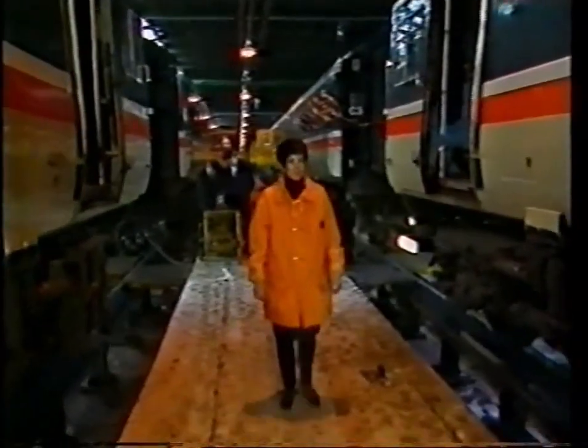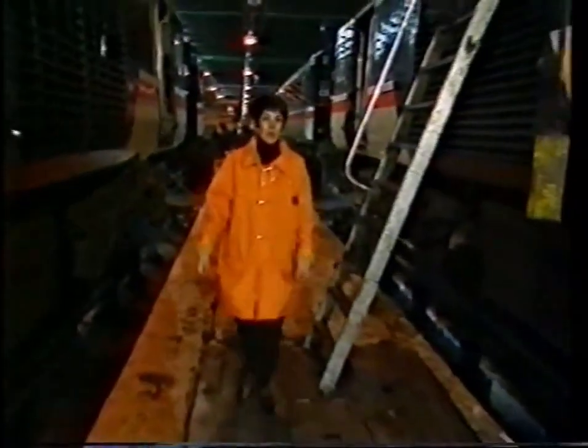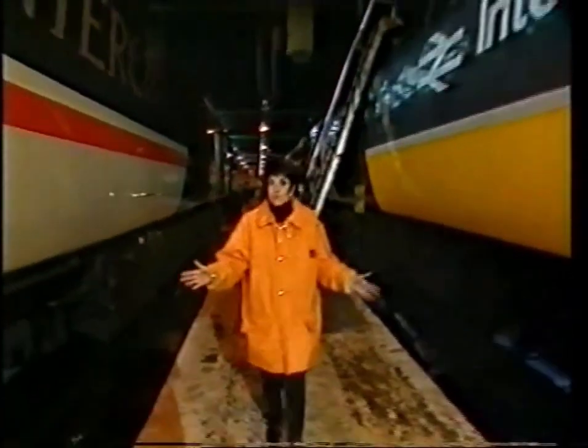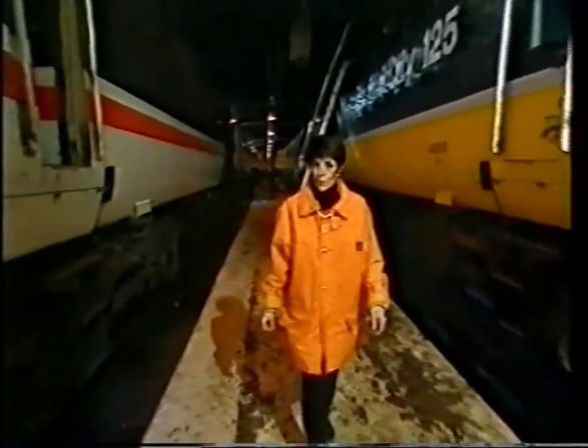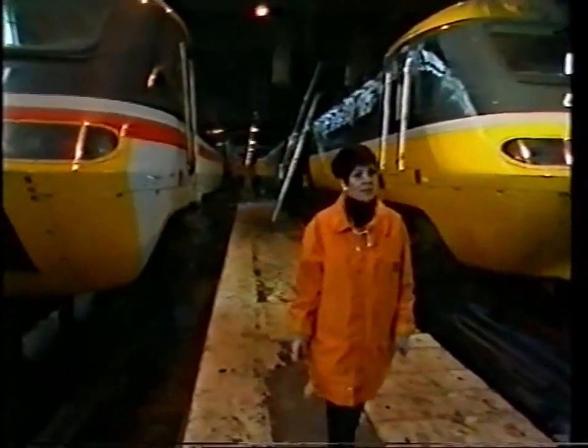The day shift here at Neville Hill concentrates on heavy-duty planned maintenance. A power car will come in here once every 54 days, a coach once every 35 days. Everything is checked, from the brakes to the air conditioning, they even get down to shampooing the carpets. They can tackle two complete sets at any one time, and the average complete service takes 2 to 3 days.